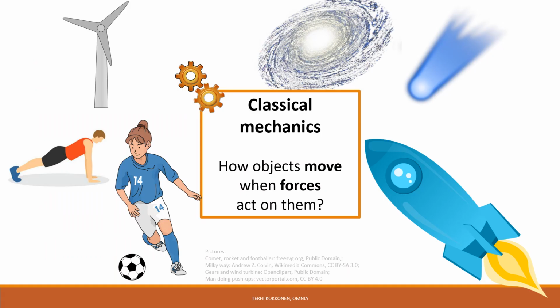Two essentials to understand motion are force, voima, and acceleration, kiihtyvyys. Acceleration is the rate at which velocity changes, and force is the ability to produce acceleration.